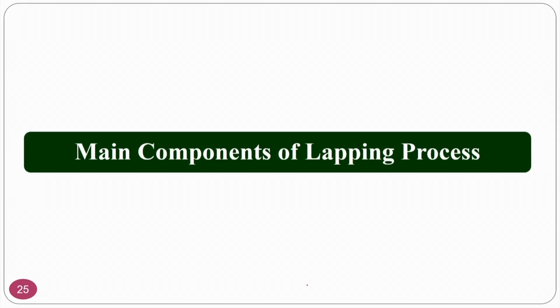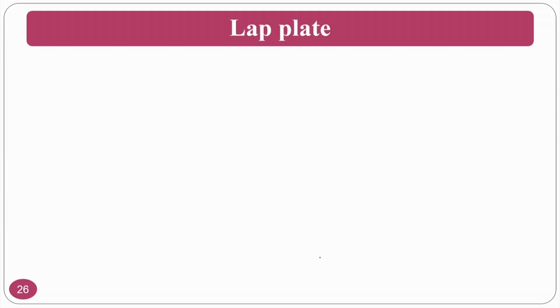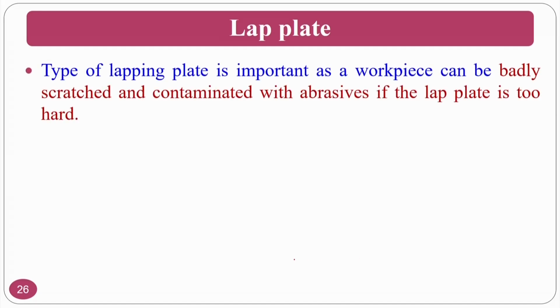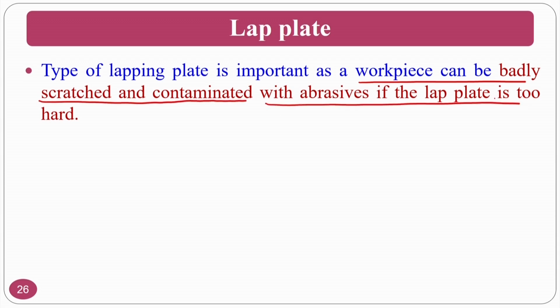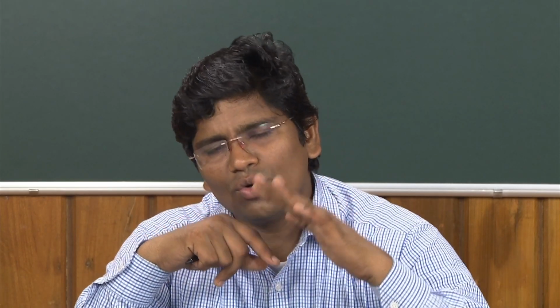The main components of the lapping process, the first and foremost, is the lapping plate. The type of lapping plate is important, as a workpiece can be badly scratched and contaminated with abrasive particles if the plate is too hard. That means if your lapping plate is too hard, what will happen? It not only generates a surface finish, but it can also create scratches on the surface, because the load applied will be very high.